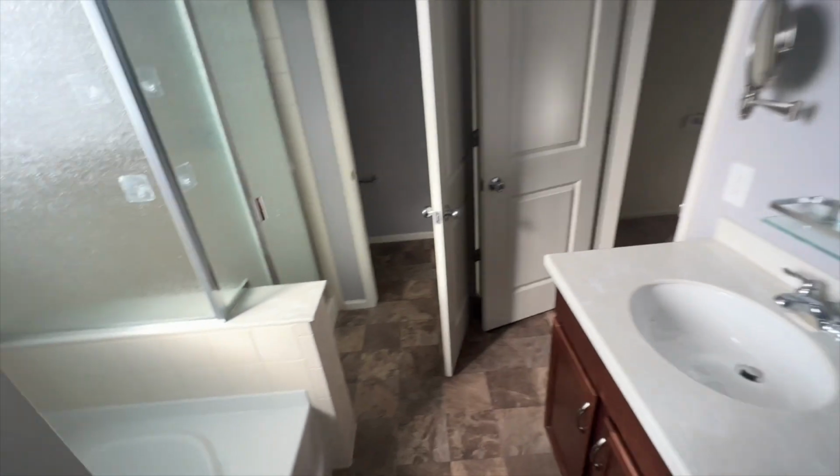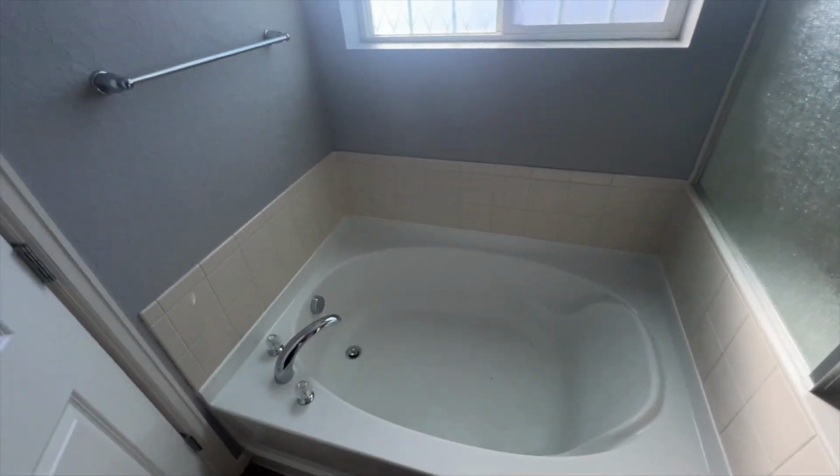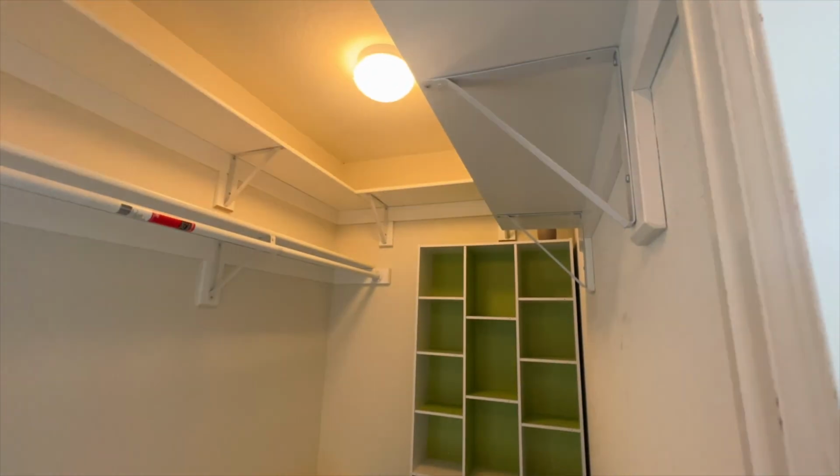As you can see, upgraded countertops, two sinks, a tub, shower, toilet. You do have a five-piece bathroom, walk-in closet. Again, plenty of storage.